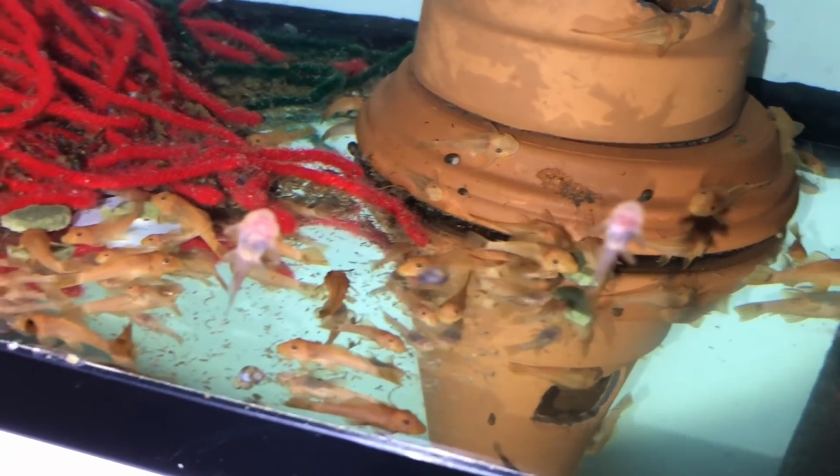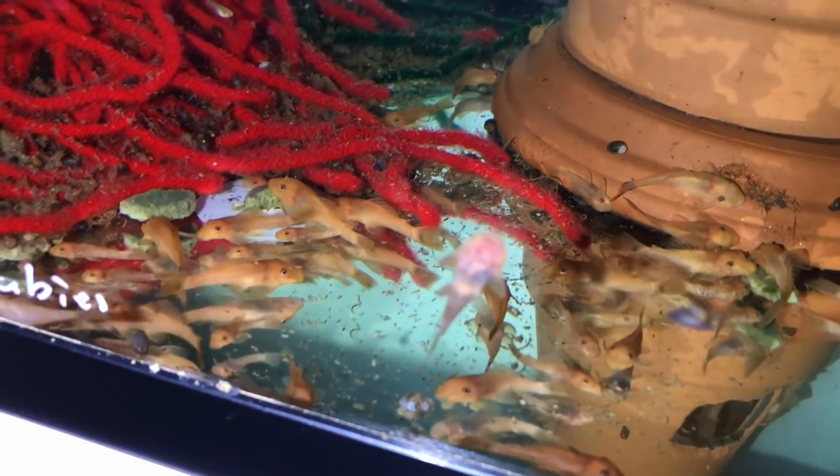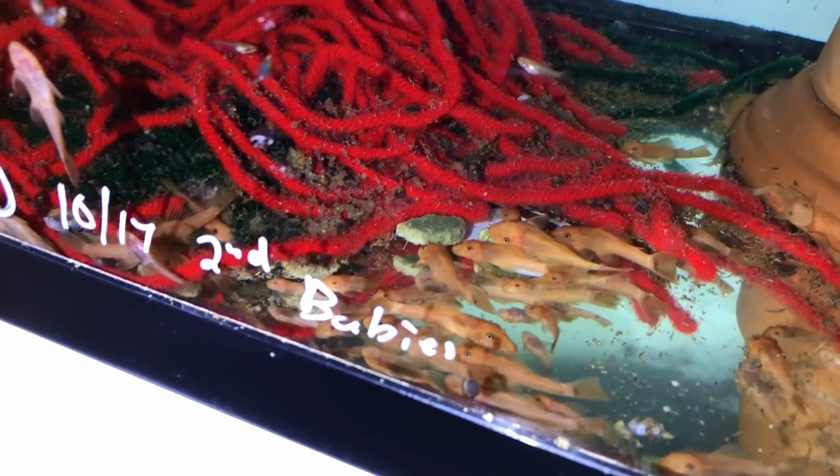Actually, they're about 2 months. Yeah, 2 months old. They were born on 9/1, or that's when I spotted them first. But here they are. They'll usually swarm pretty good for me.